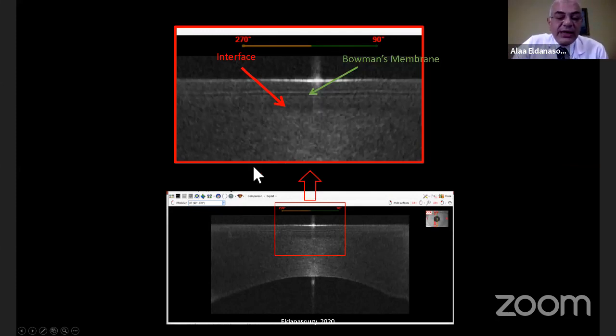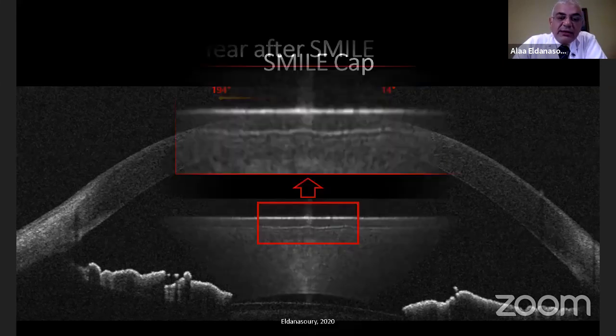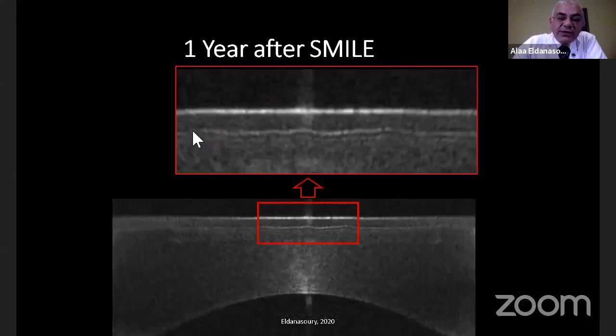Same with the SMILE cases, and one of the things I discovered since I started using the anterior segment OCT is how the interface in the post-SMILE eye gives you some micro irregularity in the Bowman's layer. This is obvious in this case, and you can see this in almost every case of SMILE, and that's why SMILE patients take a little bit longer time for rehabilitation compared to femtoLASIK.